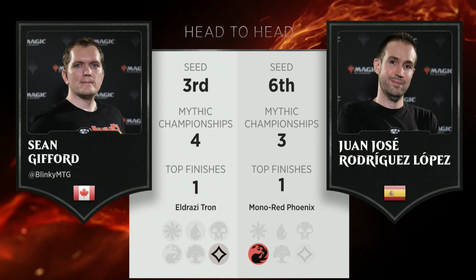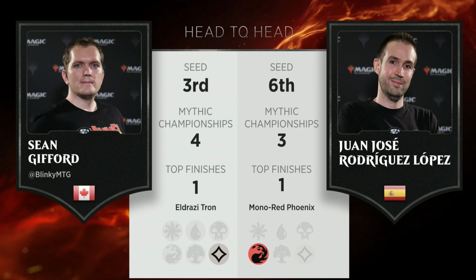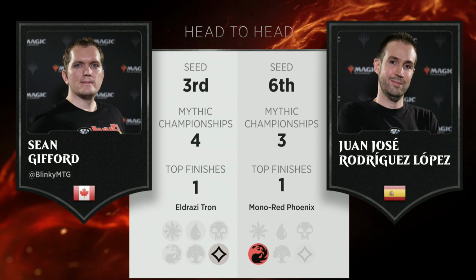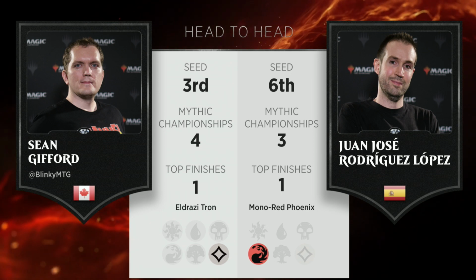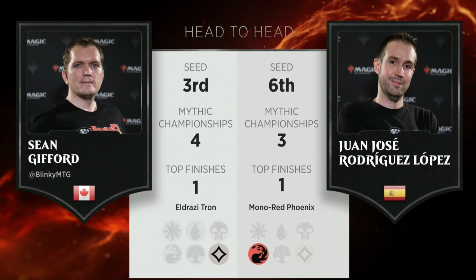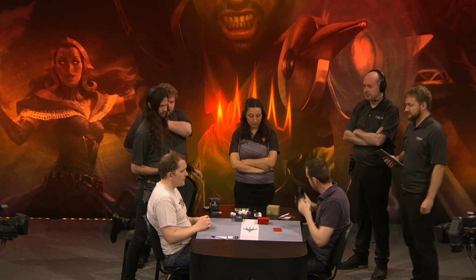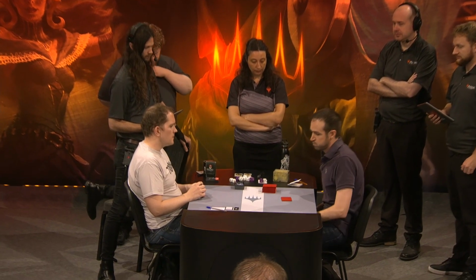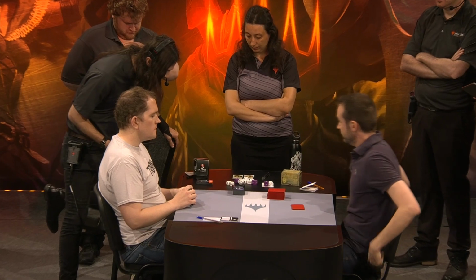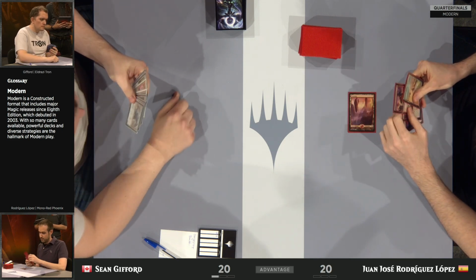We move now to our back table between Sean Gifford, the Canadian, and Juan José Rodríguez López, the hometown hero here from Spain, playing on home soil. Eldrazi Tron, Mono Red Phoenix. I'm sure people are familiar with the Eldrazi Tron list, but Mono Red Phoenix, a newer addition to the Modern format with some key Modern Horizons cards. Yeah, I think the important additions for the Mono Red Phoenix deck are those Lava Darts. The fact that you can get 2 spells in 1, and the Sunbaked Canyon. It's the fact that your deck just has increased velocity. Multiple cards in 1 is the name of the game for that deck.